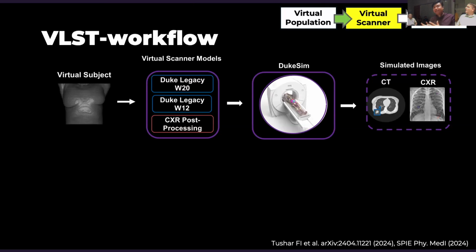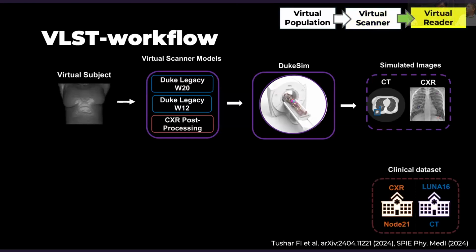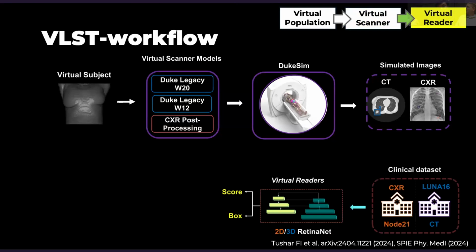The next part, where AI contributed, is the virtual readers. For the virtual reader, we developed our model on clinical datasets. We did a public search and found that LUNA16 is a public dataset with lung nodules. For CXR, we used NODE21, a publicly available CXR dataset with lung nodules and bounding boxes. We used these datasets to develop an identical detection model, using the same model in 2D and 3D, with the assumption that it is somewhat the same reader, but trained in two different modalities. We tried to maintain the training strategy for both models as close as possible. We can imagine a radiologist trained with both CT and CXR, so they would act like that.